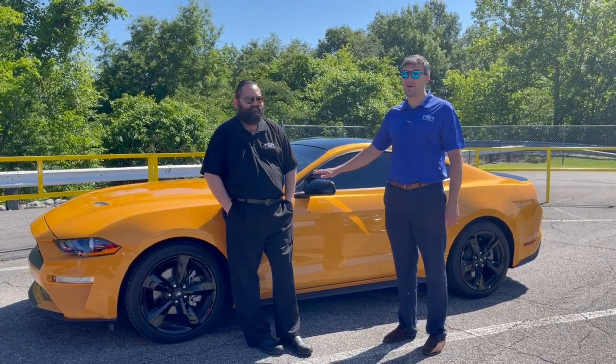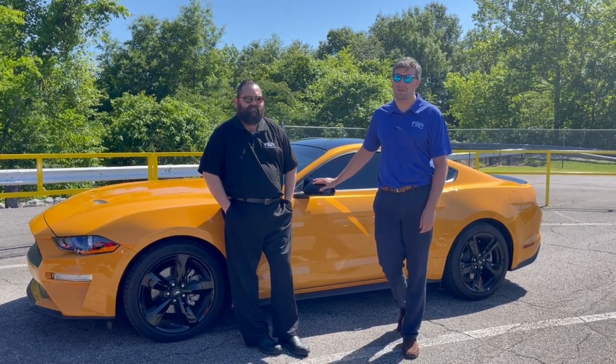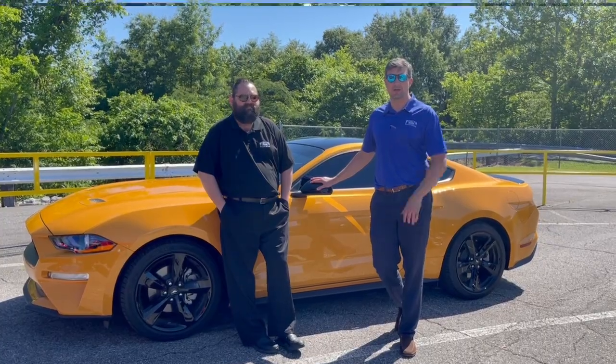Oh boy, this is Chris's personal Mustang. This is an Ecoboost. This is a 4-cylinder car, but man, these things are pretty fast, and it's got all the tech that comes on a Mustang that makes it fast. But I don't think Chris can drive, so I'm gonna be good.